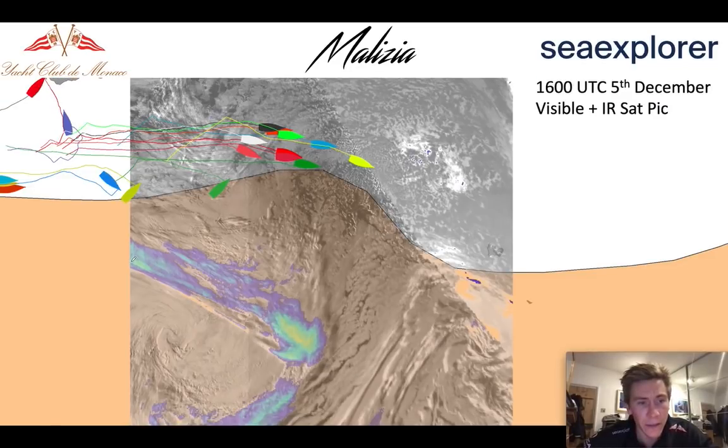So you can see, you can really identify this low pressure. It's probably centered somewhere here. You have a bit of circulation there, but it's this cloud front, which is kind of marking this low pressure, and that's really useful to be able to see the location of it.